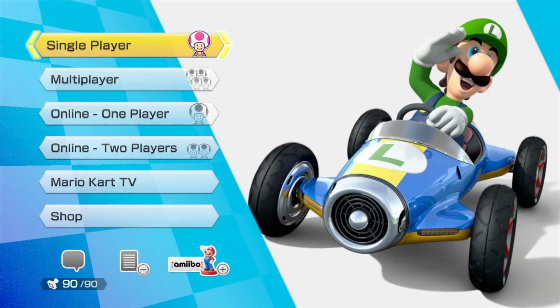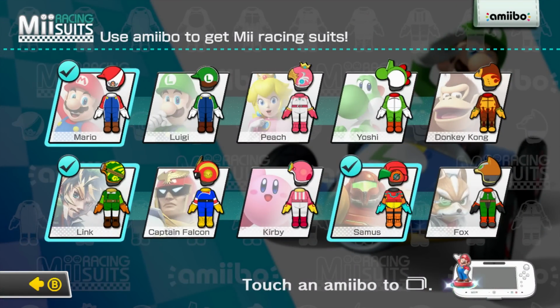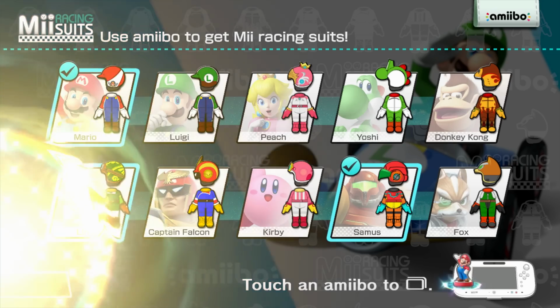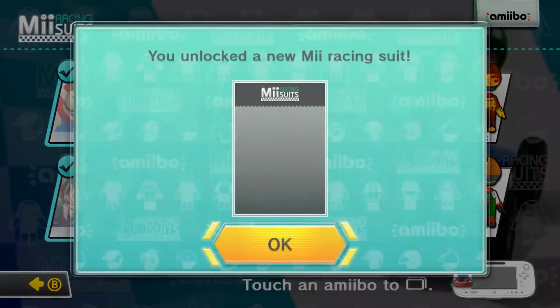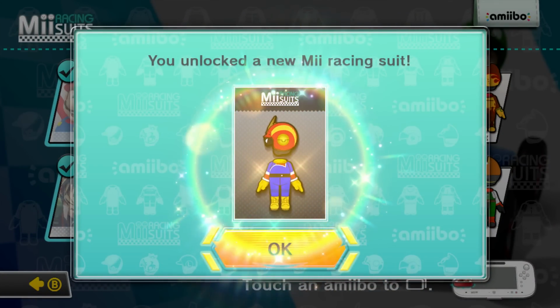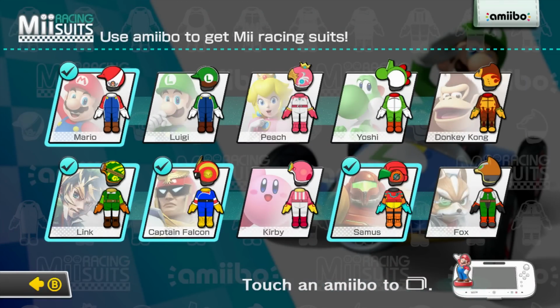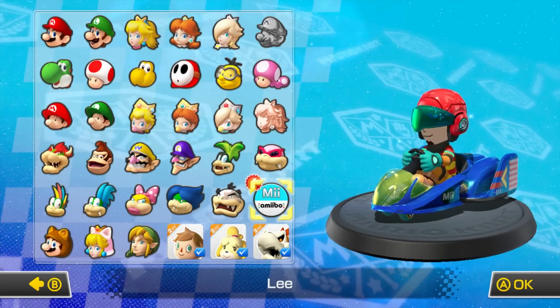Out of these three, it's only Captain Falcon that really has any other features than the usual Smash Brothers training, and that's of course the costume in Mario Kart 8. So as you can see, we're just loading up the Amiibo and unlocking the racing suit. It's a nice little feature, these little racing suits. It's a little thing, but it's enough to make you want to use them and catch them all.